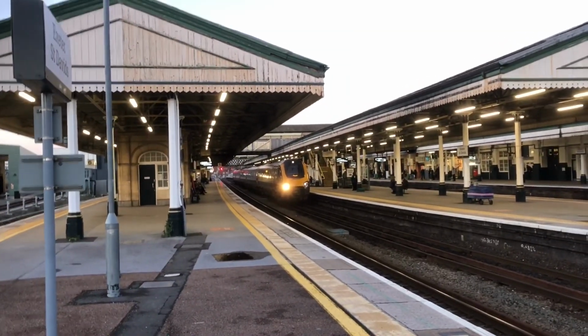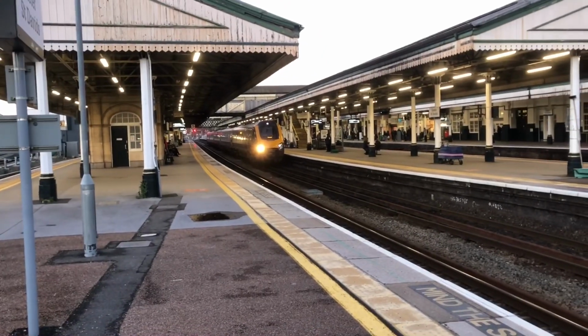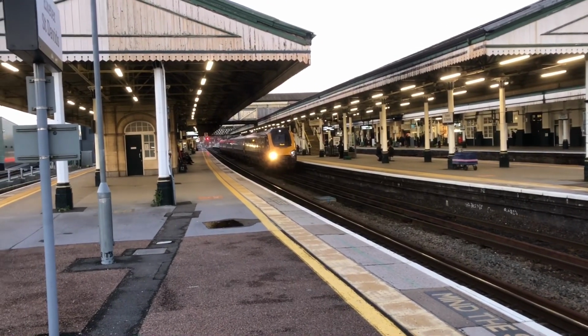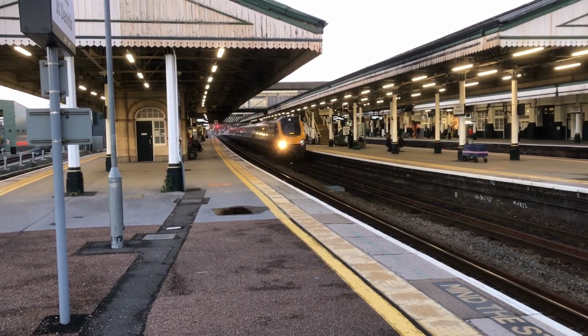Okay, guys, we're back in the video and about to go out now. Anytime now, should be the cross country service to Plymouth. This is from Glasgow Central. It's a 5-car Voyager.